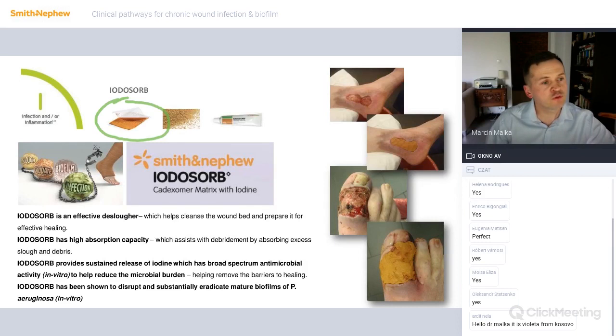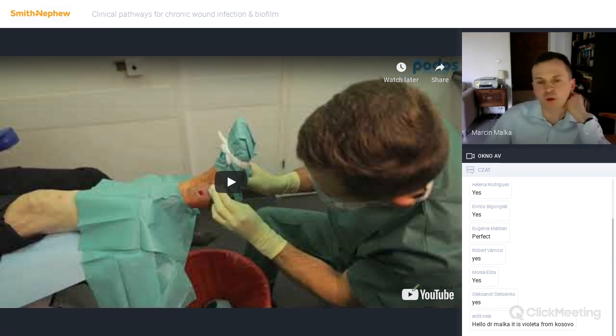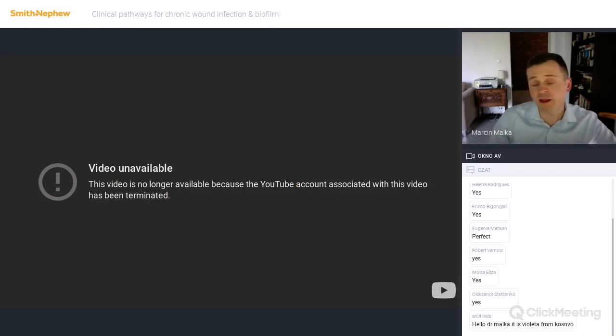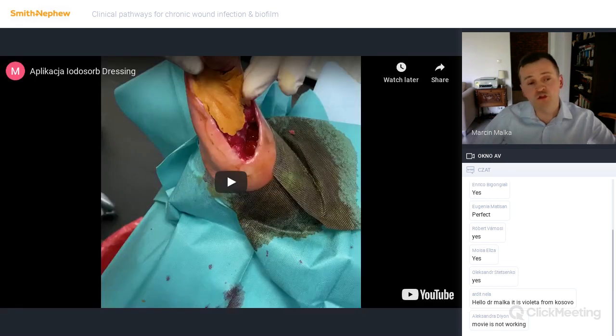And I will show you a small video. The first one is about properly cleansing with Lavasept. It's one of our patients with a venous leg ulcer, and cleansing is not a short activity. We need 5 minutes or more to cleanse the wound. These wounds are not very infected. You can observe the granulation tissue, but it should be debrided during every visit.